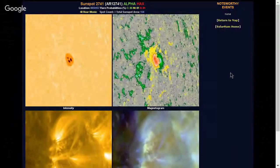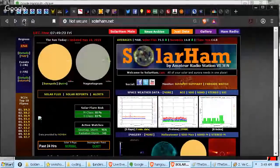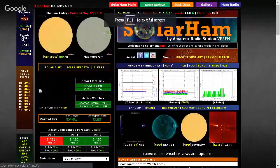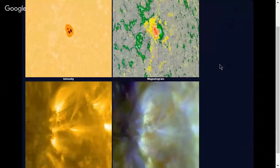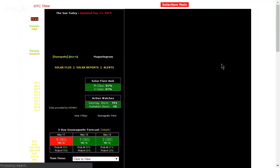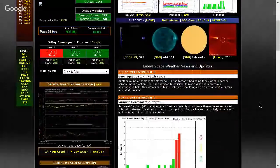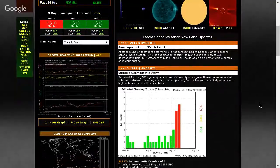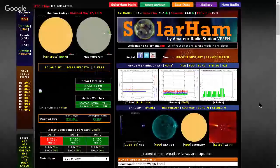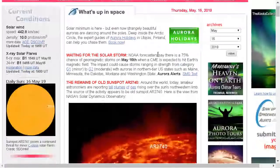Let's look at the Sunspot here, 2741, which appears to still be degrading. Looks pretty similar to yesterday, actually. Nothing too exciting to note there. Check out solarham.net if you want to see old data like that KP. Seriously though, solarham.net is a good thing.